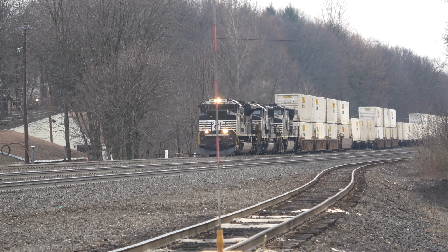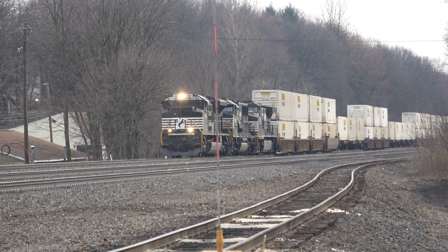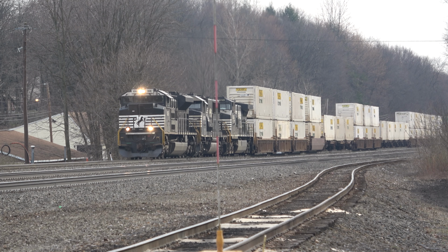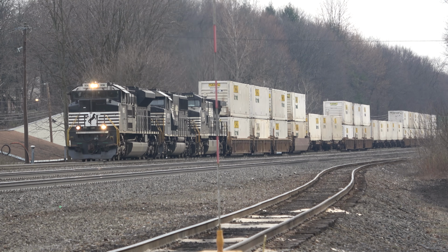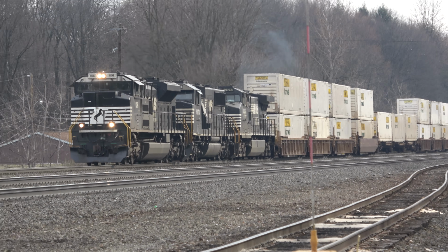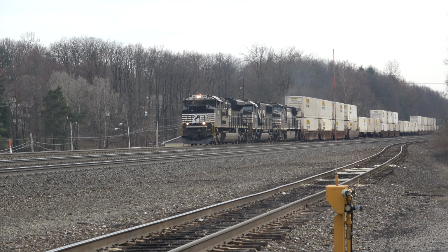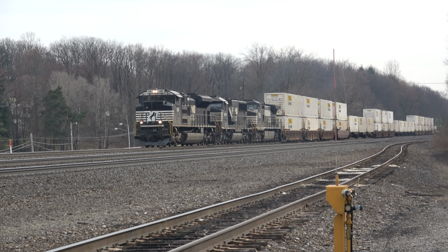Train's been moving slow in the area. Today there was a fire in the area of the Horseshoe Curve. It had firemen and people at track one shut down. Everything was running on track two and three, and it was running slow. Hopefully things are moving a little faster up here.